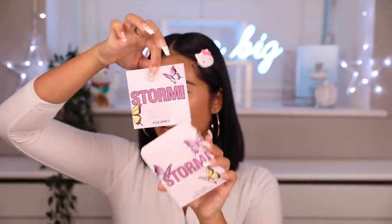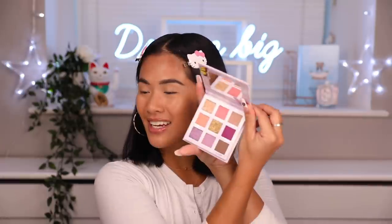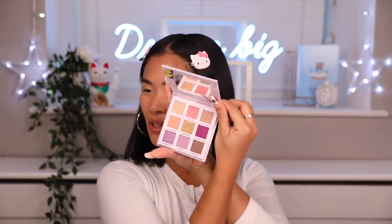And then when you open it up, this is how it looks. Again, with the Stormi sign, it is 3D feeling. It's got a bit of texture on there. Ooh. And here is the palette, guys. She's so pretty. This whole entire collection is very personal to Kylie.